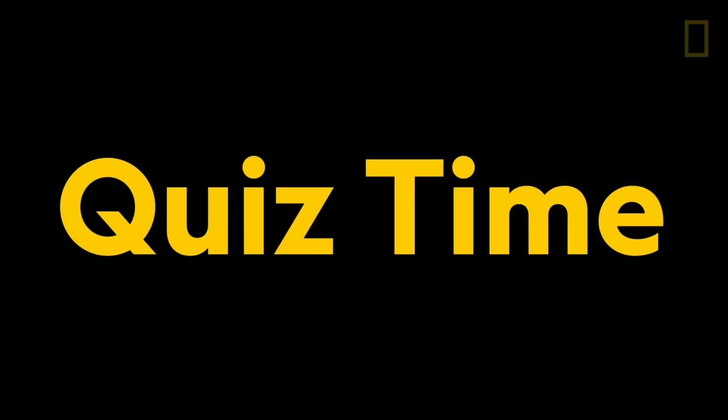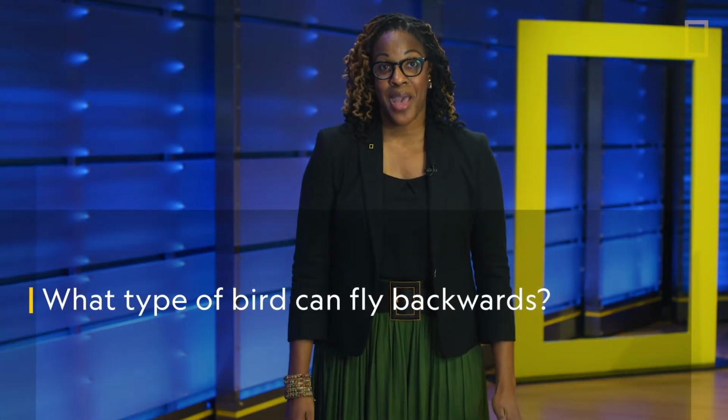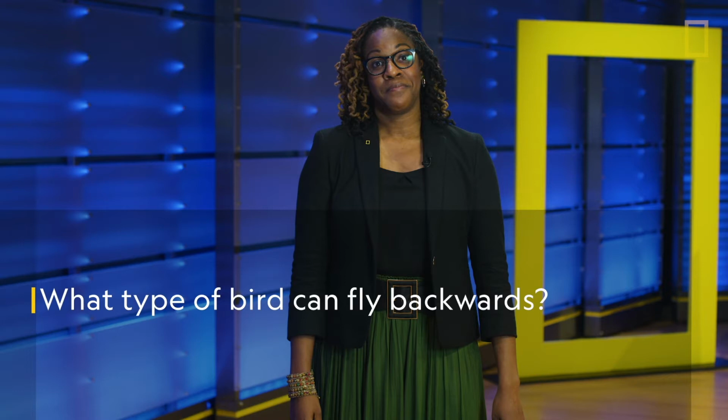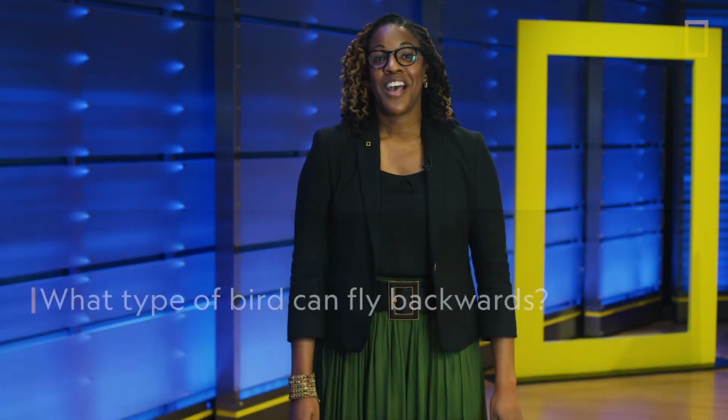Now, before we fly through, get it, fly? I think it's time for another round of trivia. Question number 1. What type of bird can fly backwards? I've been giving you a little clue. Hummingbirds. These little birds are some of the most amazing aerial acrobats. You can see 3 types in DC, one of which is the rufous hummingbird. The rufuses travel about 2,000 miles to migrate and pass right through DC.